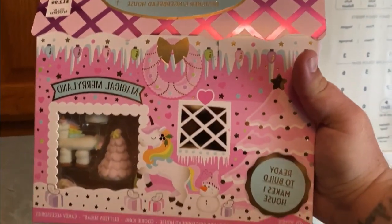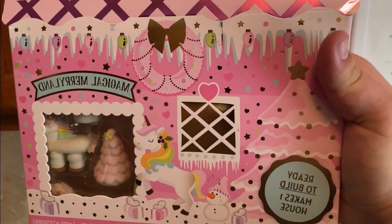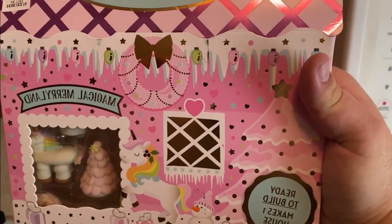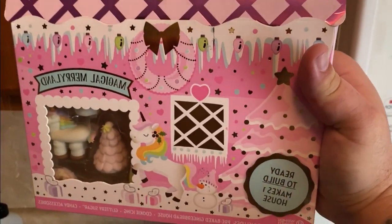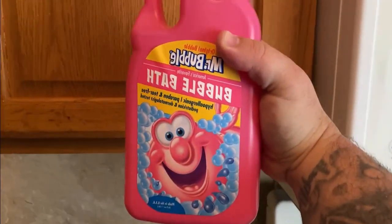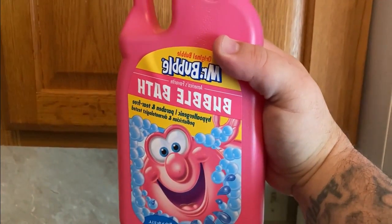But this is a big one. We wanted to do a gingerbread house, but this is a special one. This one has unicorns and pink little Christmas trees. So, you know, I had to get that. So later we will be doing this. And then my girls love bubble baths, so I got some bubble bath so they can have some time just to play. So not a bad start, right?